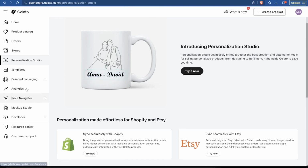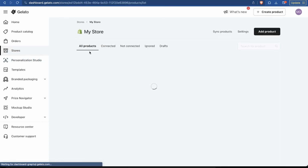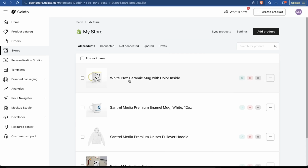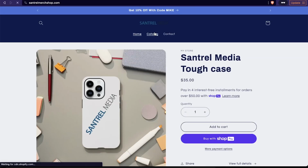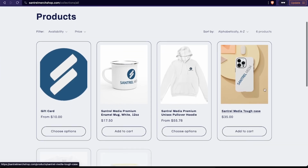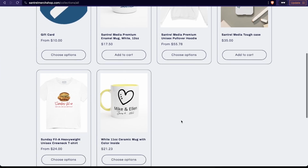So let's go back to our products and check that out, see if that's actually there now. If we go to stores, we click on My Store, it is now available. This is 3 different ones. So now let's actually test that out. If we go to santrelmerchshop.com, that'll bring us to our site. If we click on catalog, scroll down, hopefully it updated. Yeah, there it is. Look at that. So we already have it.